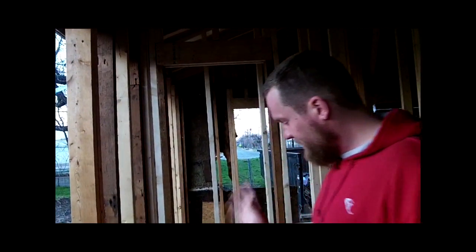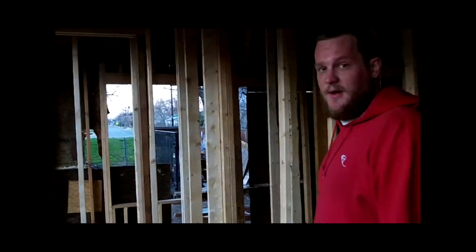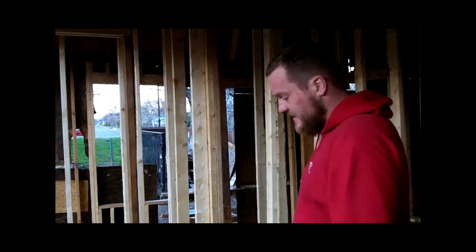We got windows framed out. Like I said, pretty much all the framing's done. They've got a day or two left maybe. All they got really left to do is the ceiling joists, which is exciting. There's some new ceiling joists up. They've worked on that a little bit.